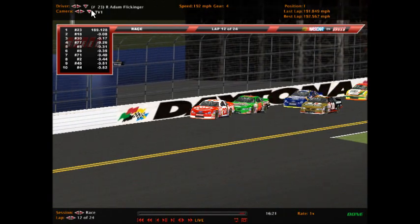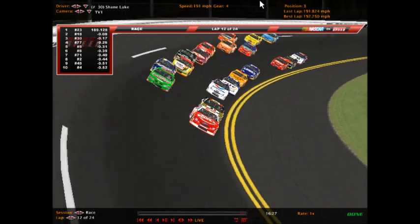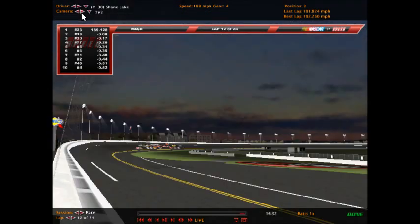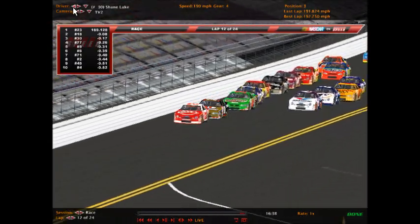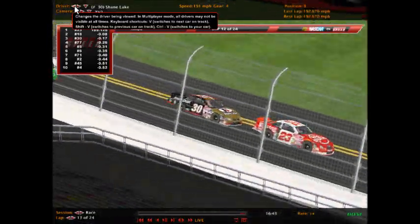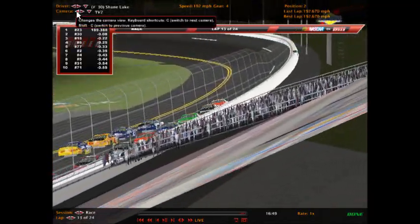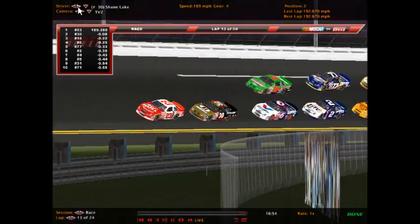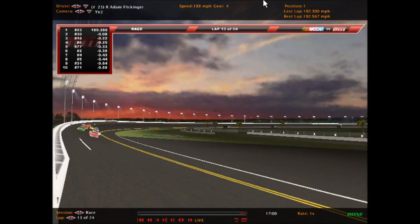As they come down the backstretch, here comes Lake to the low side of the track as they go into the third turn now. And Shane Lake, the second place now in number 30. Ford in first, Pontiac second and third, and Ford in fourth, fifth and sixth. Halfway home, 12 laps down, 12 laps left to go in duel number 2.